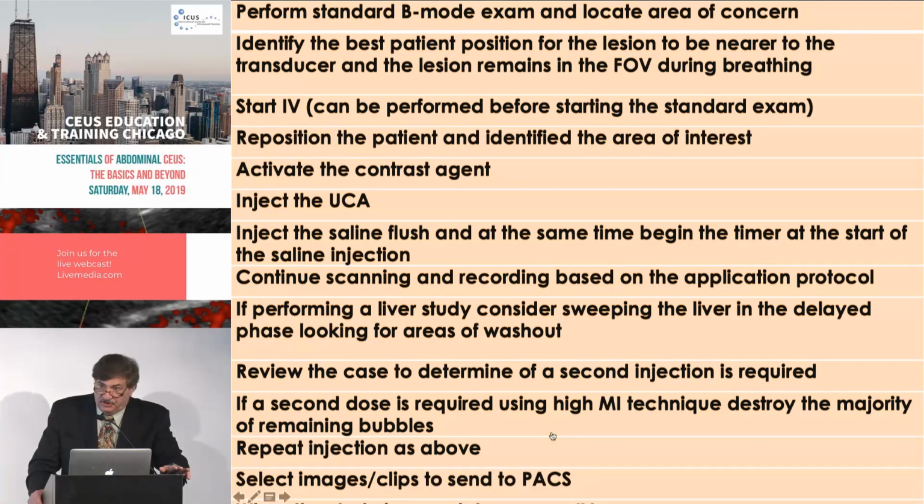When we start the flush, we say time on. So we have these two people, and we coordinate this. The sonographer is watching the machine. The person injecting is telling her, contrast is in, saline is started. When she says saline is started, the sonographer knows to hit the timer button. So there needs to be some coordination between those two people.